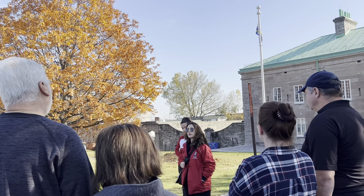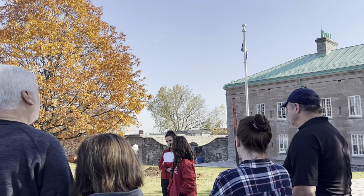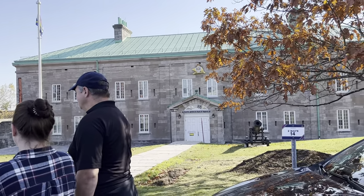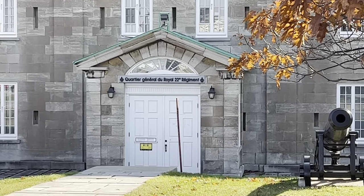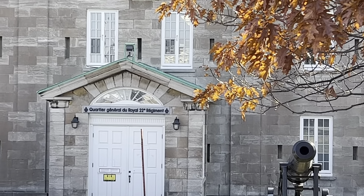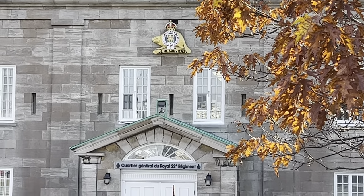This is the headquarters of the Vendus. So this is where they take decisions about the regiment and the citadel. But to be honest with you, it's mostly paperwork decisions, because again, everything about training and deployment will happen on the other military base that we have in Quebec City that we call Valcartier.